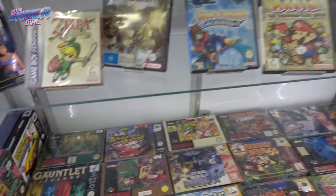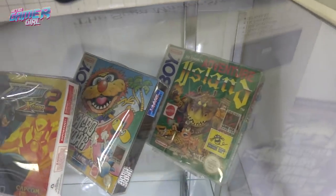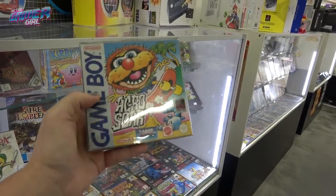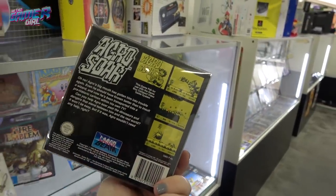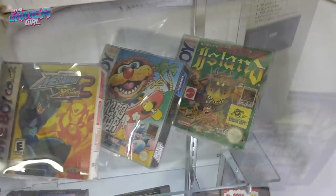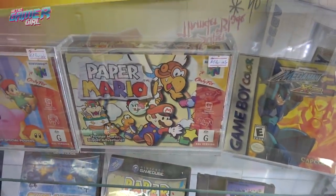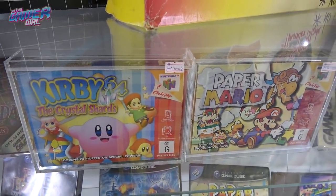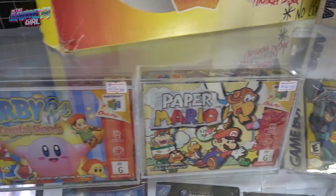And also, something that I've just spotted is Aggro Saw. That game I only have the cartridge for. That box is really clean. It looks near new. That is so, so, so cool. And Paper Mario and Kirby Crystal Shards. They are ones that are really, really desirable and wanted here, but they are super, super expensive.